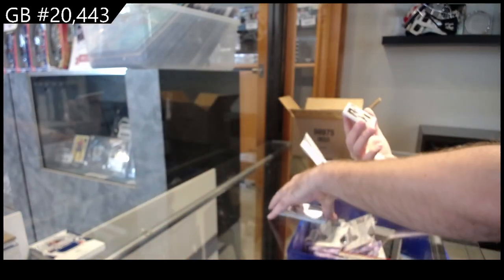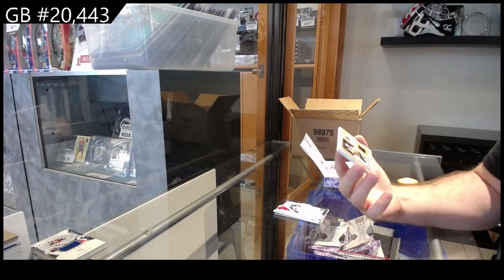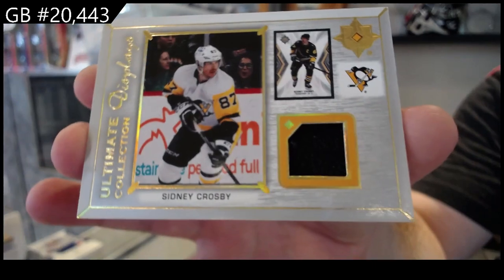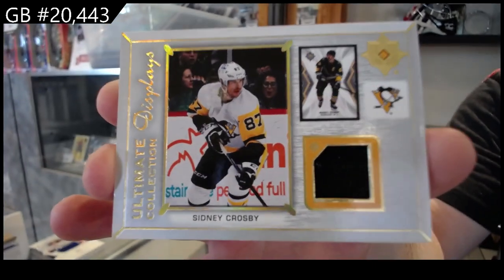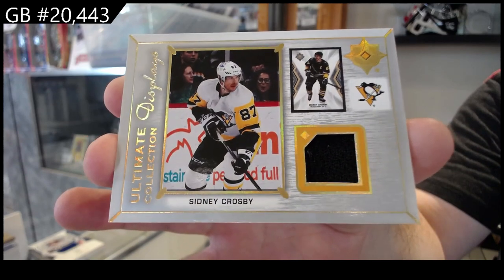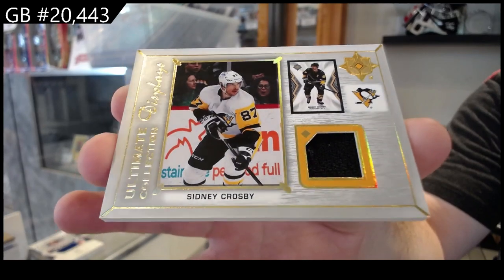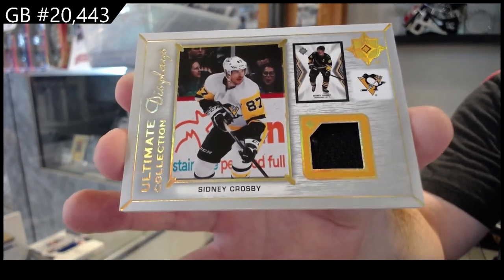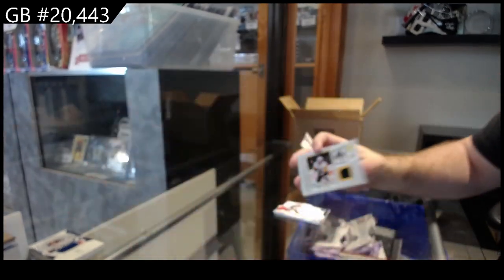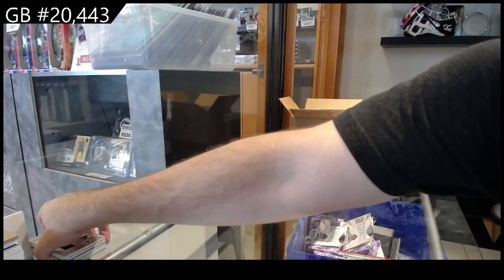And we've got an ultimate displays jersey, Sidney Crosby. Ultimate displays Crosby jersey. Very nice. Me like some Sid.